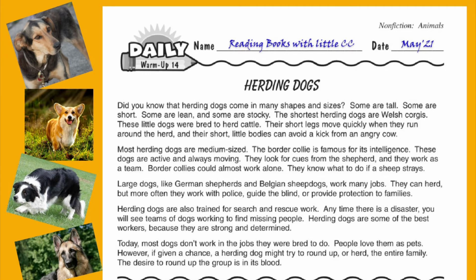Most herding dogs are medium-sized. The border collie is famous for its intelligence. These dogs are active and always moving. They look for cues from the shepherd, and they work as a team. Border collies could almost work alone. They know what to do if a sheep strays.